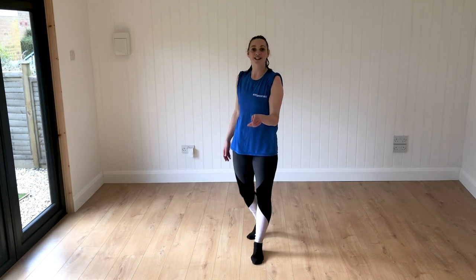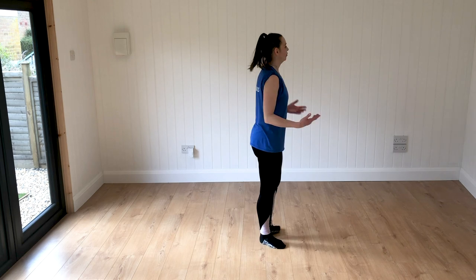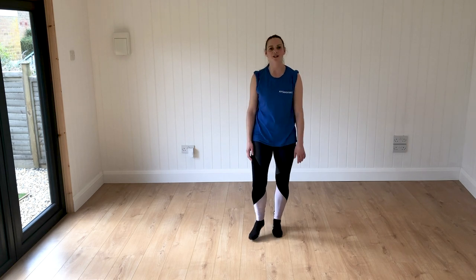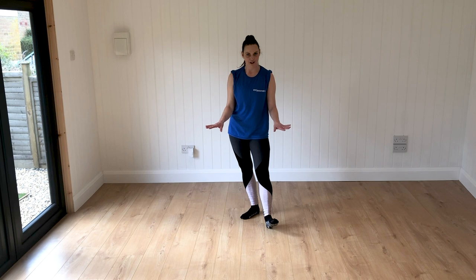But get creative, it's up to you. You might want to go a different way. You might want to challenge yourself to do half turns in there as well. I'll leave that to you. First section. Next little bit, the pattern starts.